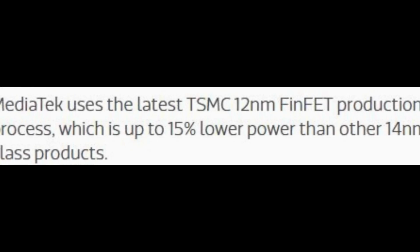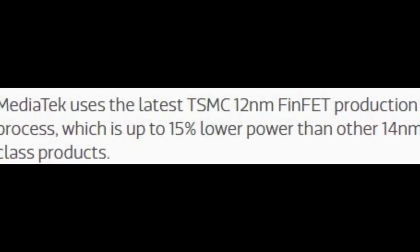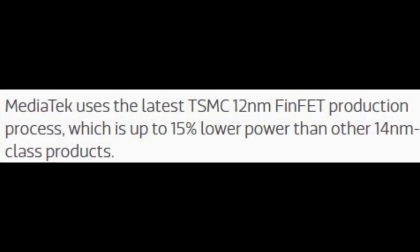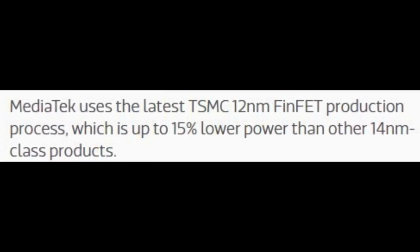So the Mediatek Helio P70 12nm processor is really a great achievement, and it came with a huge amount of upgraded features. And if we talk about gaming, P70 is the successor of P60, so it will have 7% better performance and up to 35% lower power versus the P60.